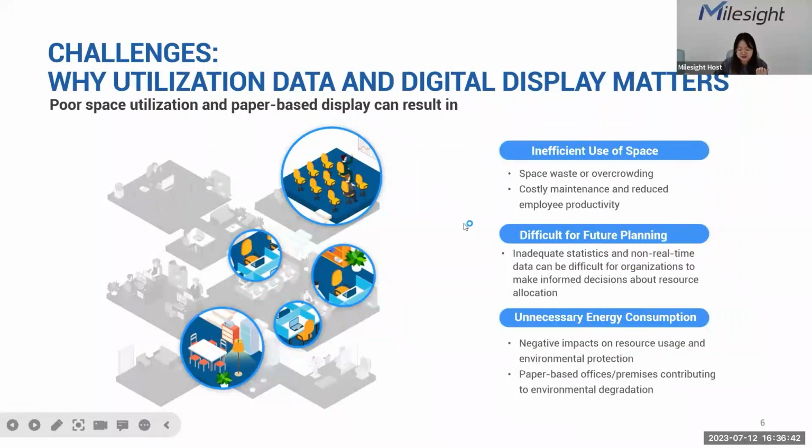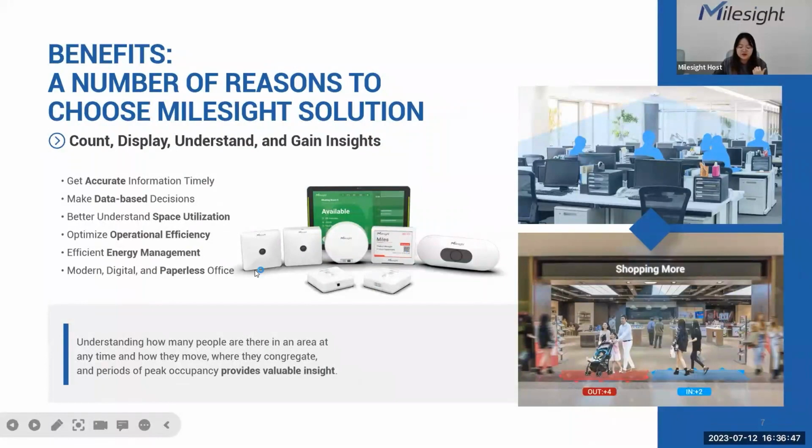But fortunately, Milesight will satisfy all of these concerns because we provide various products, including a series of occupancy sensors which cater to different needs, spanning from big spaces to very small seat areas or desks. We also provide high-performance displays to run different interactive systems, as well as to show the necessary information you want, which will help to improve space utilization, operation efficiency, as well as energy management.